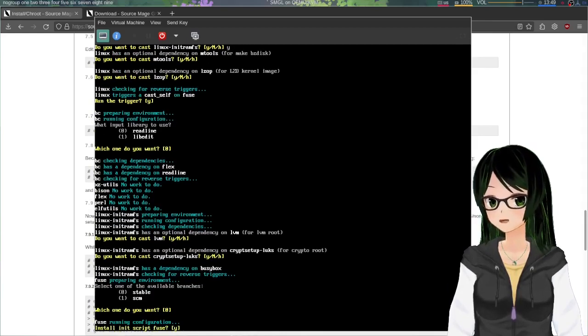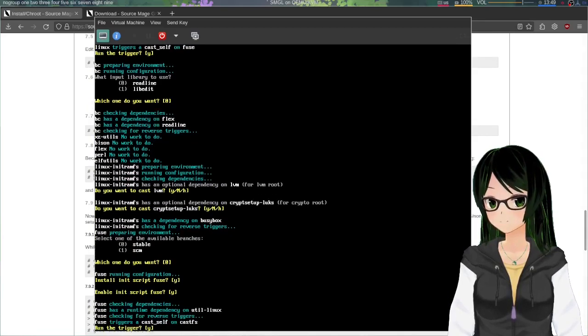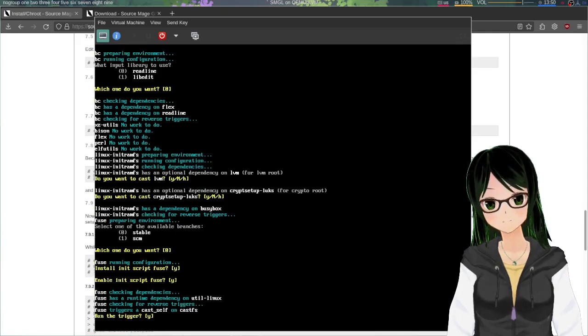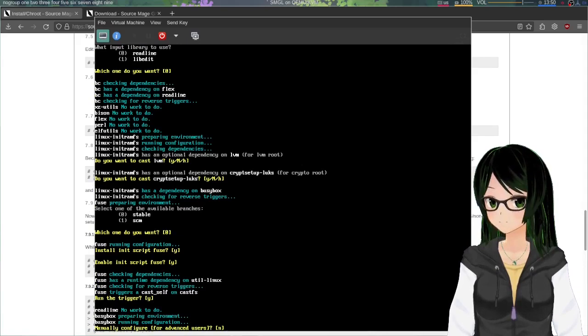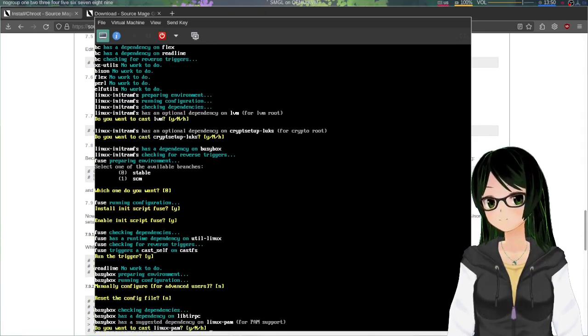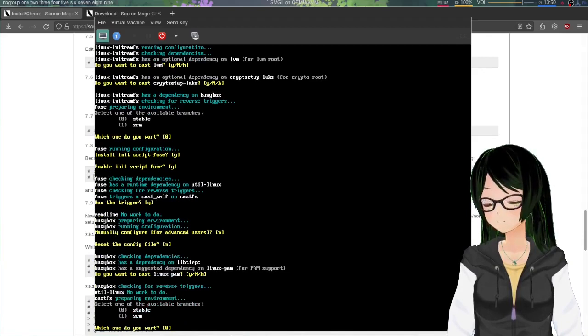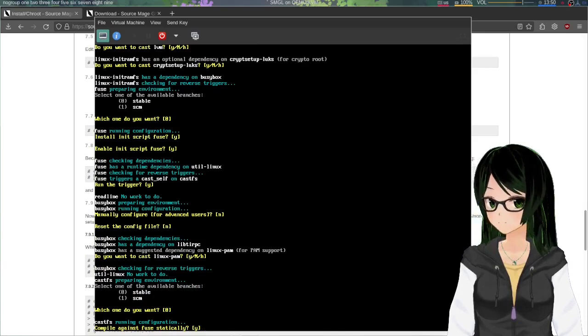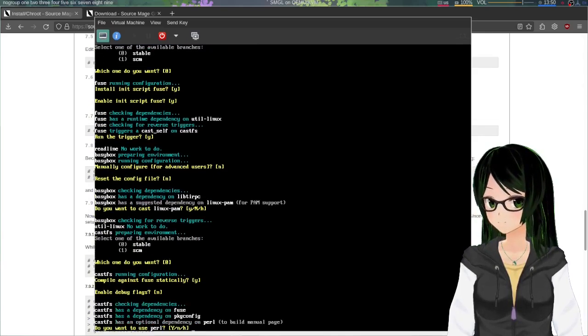Stable sounds good. Init script, sure. Just install every init script and have all of them run, because that definitely won't slow down boot times. And we're installing this as a beginner distro, so don't do the advanced user configuration. Let's not reset the config file. Kinda curious to see what a system without Linux PAM would look like, so sure. Just don't. Stable always sounds good. Stick with defaults.